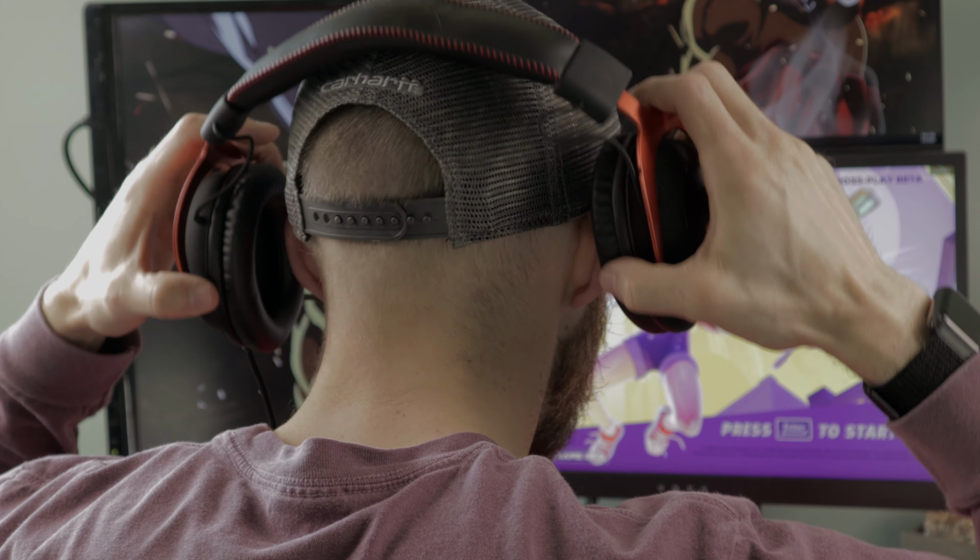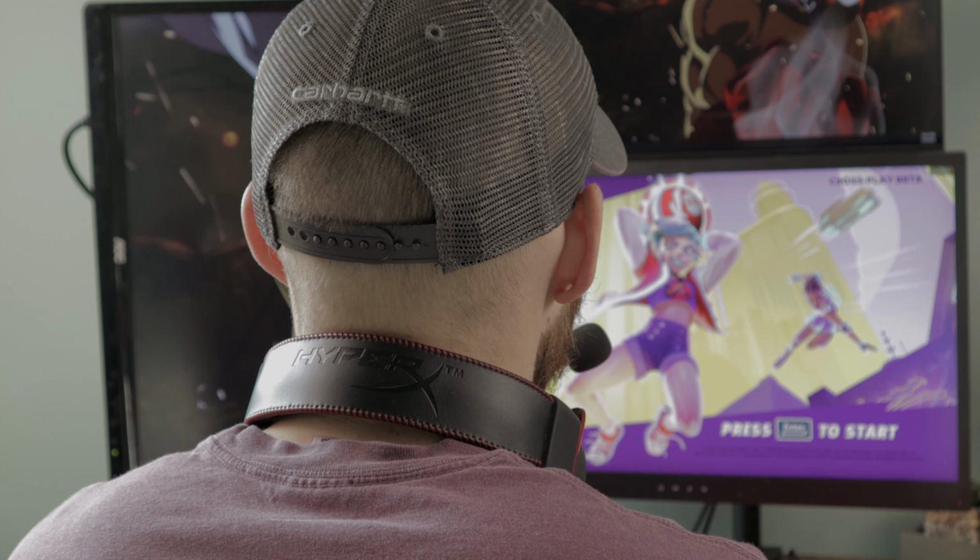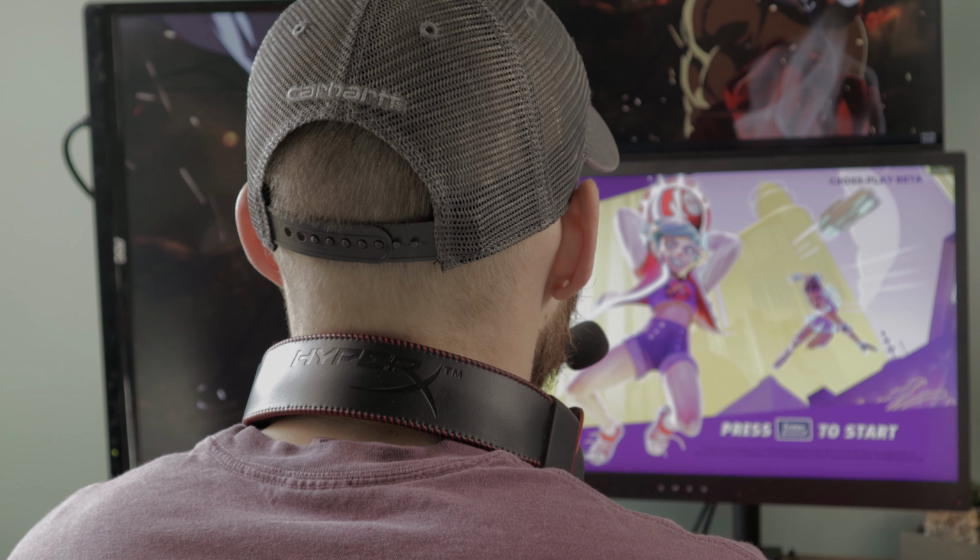To go along with that comfort, the ear cup size itself, for me at least, is perfect. You can see my ears stick out a little bit, and I tend to get a bit of rubbing right here. I really don't have that with this headset. I can wear it for multiple hours, in multiple gaming sessions, and after having this headset for about 2 years, it still remains the same.